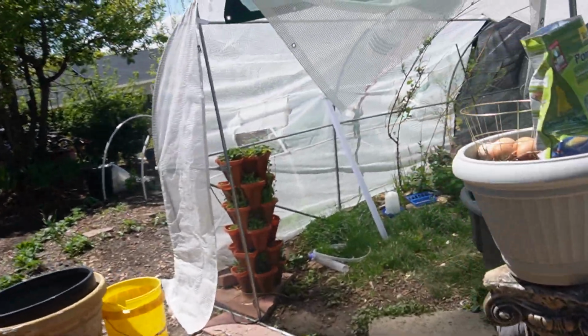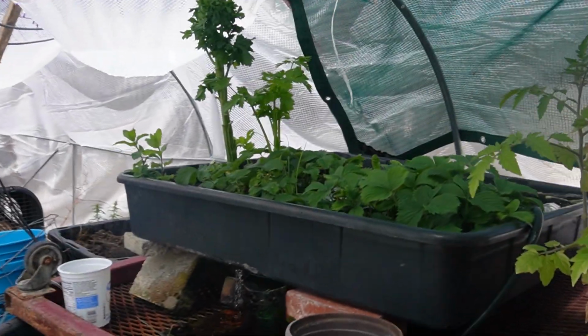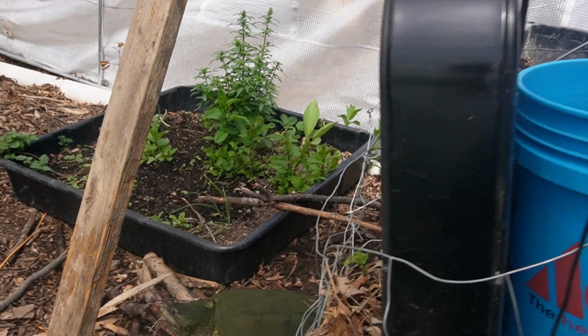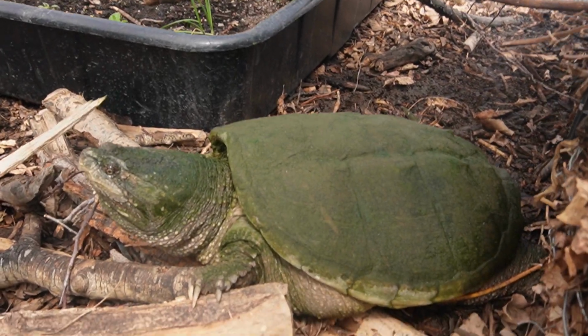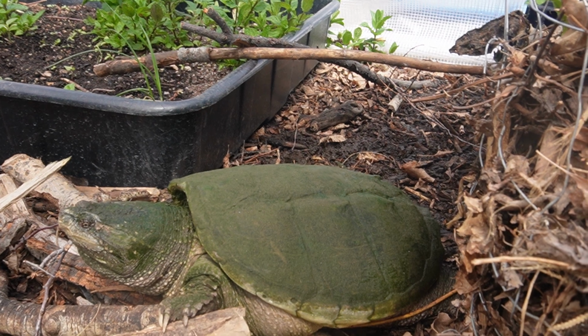Let's go check on Squirtle. I had him out and I let him roam around. And he's pretty quick, so you do gotta be careful with him. There's Squirtle the turtle. I love you, buddy.